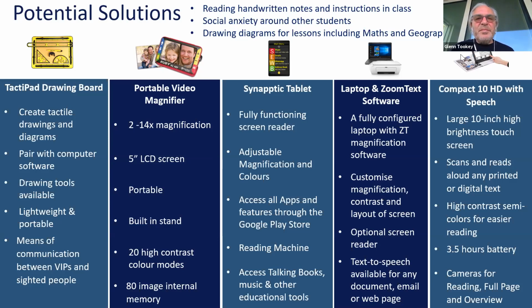It's also worth mentioning, while everyone's having a think, about the Synaptic Tablet again. The Synaptic software can be purchased without the tablet. If you already have an existing Android tablet, you don't have to purchase the tablet itself as well. You can just purchase the software on its own and pop it onto your existing tablet.